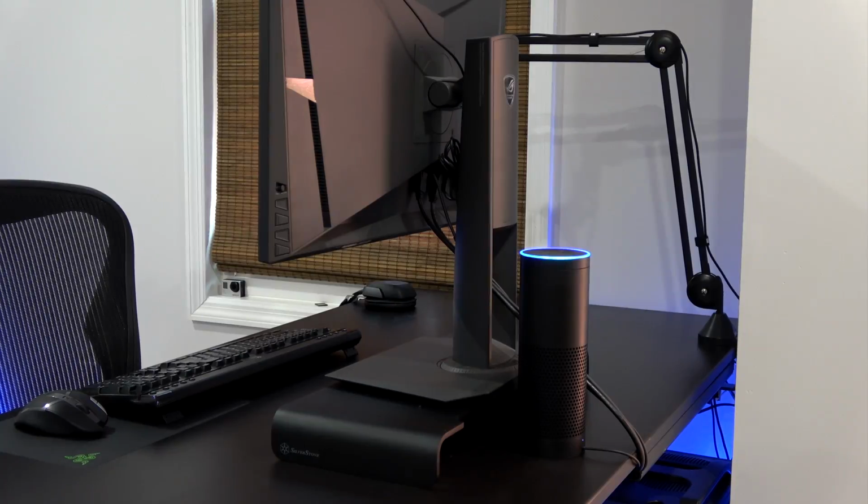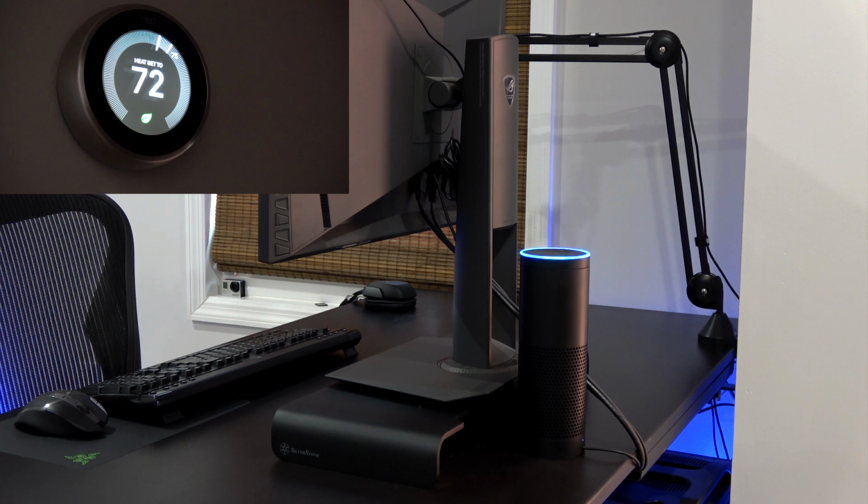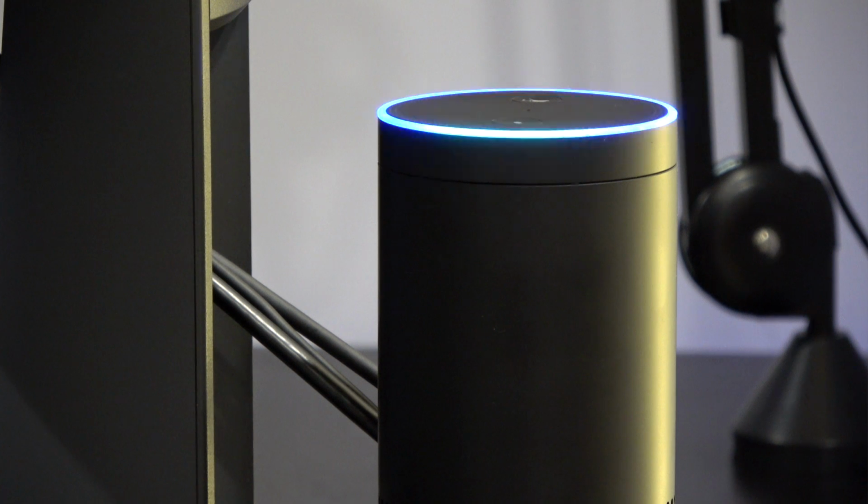Computer, set the house temperature to 74. Setting house heat to 74. So that's super convenient to be able to do. Alexa, what's the temperature in here? According to House, it's currently 74 degrees.